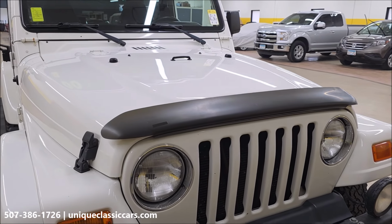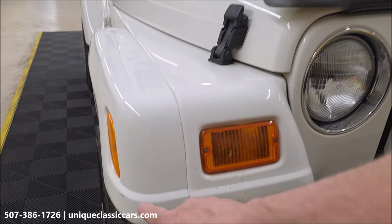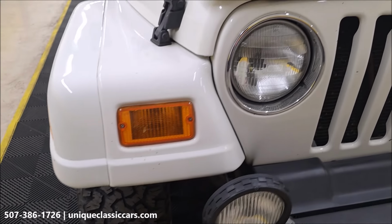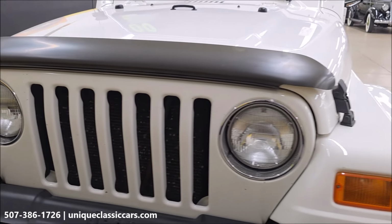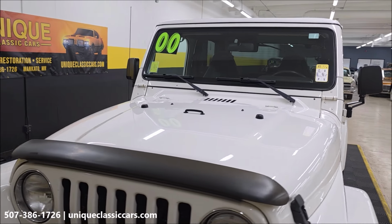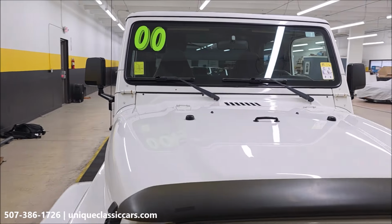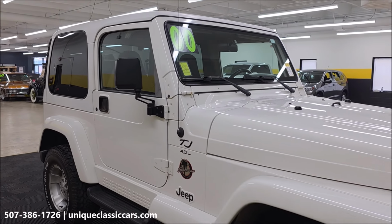Bug shield has been installed, as you can see. There's a few little chips in the paint. I mean, it's been driven 95,000 miles, but overall, paint shows well on this one. Nice condition. Check out all the still pictures. You're going to be able to see this Jeep from every angle, including the underside, interior, and engine bay.